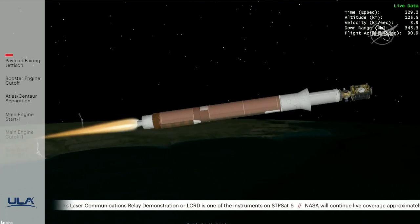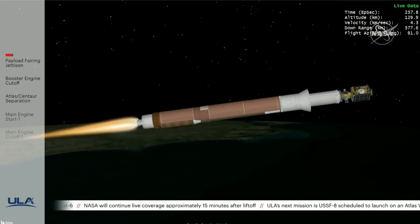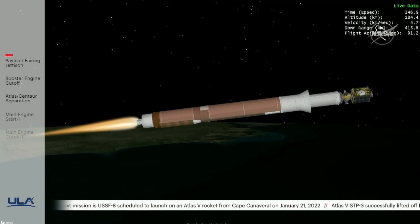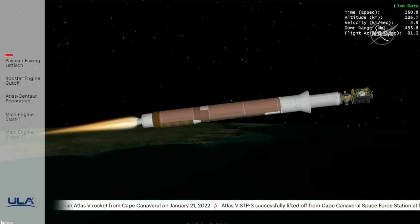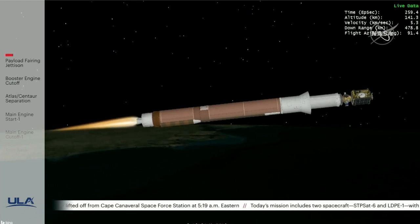And the RD-180 is throttling back up as expected. Engine response looks good. And the RD-180 is now throttling to maintain a constant 5G acceleration limit. Engine response continues to look good. And Centaur has begun the boost phase chill down portion of flight to thermally condition the RL-10 for operation.